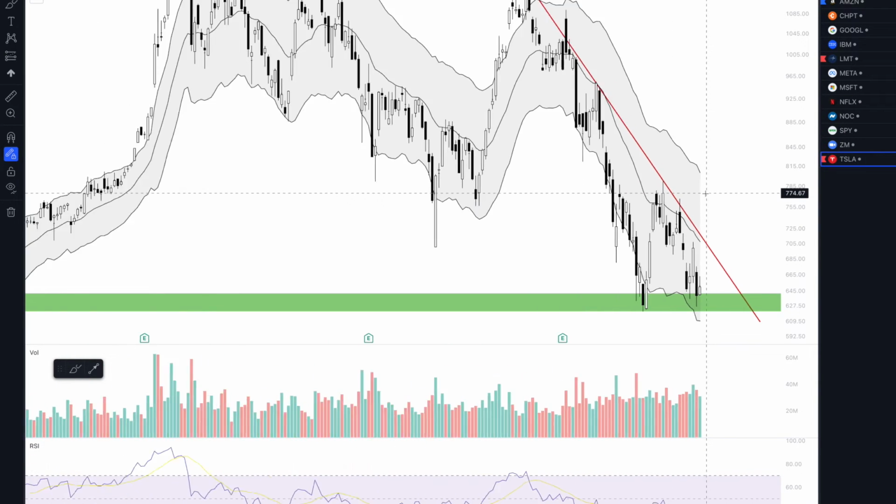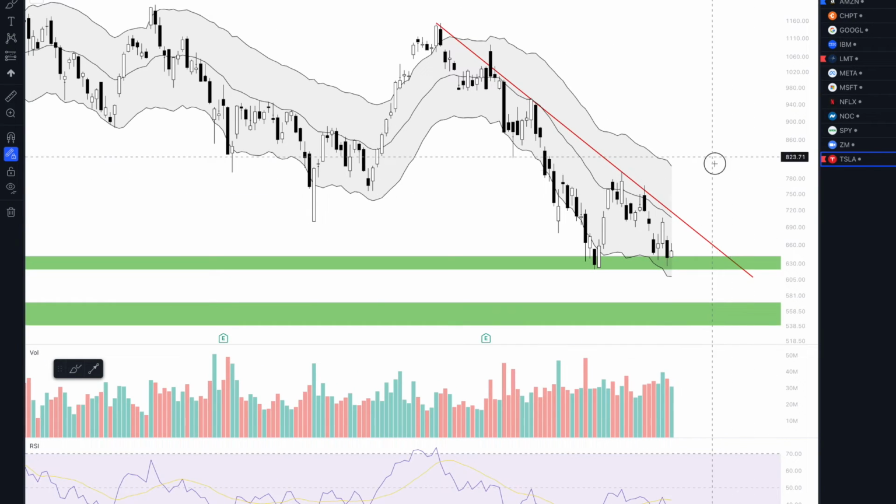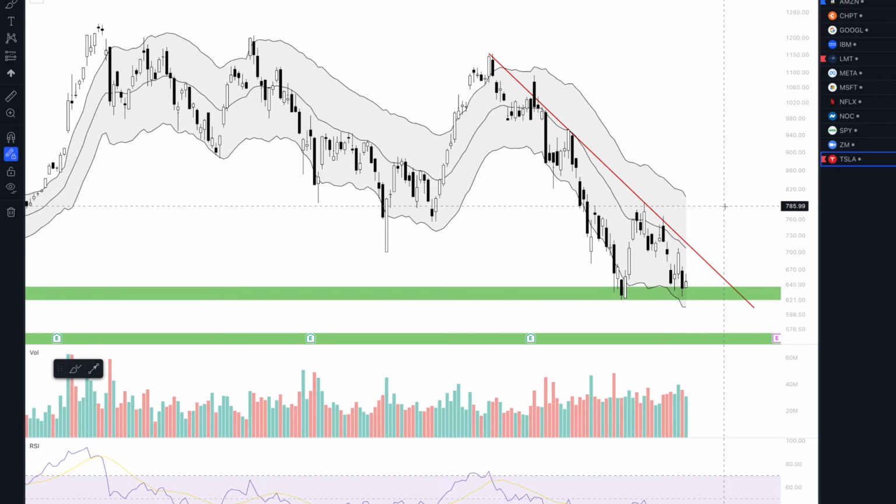Next up on the list is Tesla. I trade Tesla every single day, and if you are in the Discord, you'd know that I love this stock to day trade because it's so volatile and it presents opportunities daily.